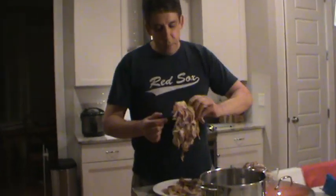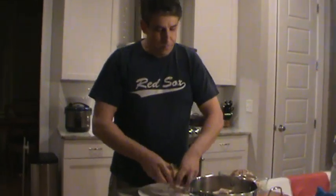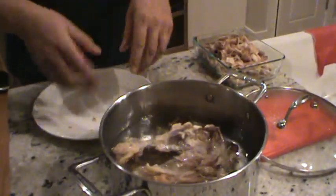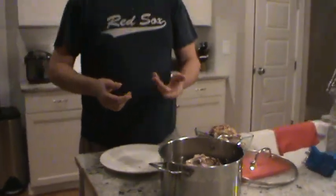So anyway, what we're gonna do with this, like I said, I'm gonna use the meat for something else. So all you do is pick everything off, put all the stuff in the pot with some water, just enough to cover it, and I'm gonna slow boil this for the next hour or so. What you want to do is cook all the goodness out of the bones, all the marrow and everything else, so cook all that out.